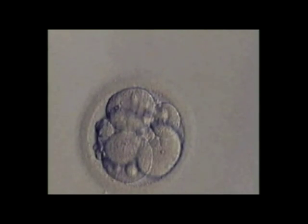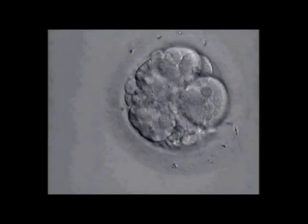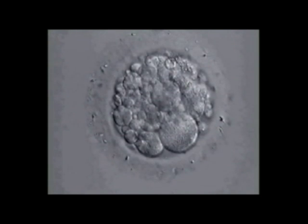We consider that after 48 hours of the egg's fertilization, an embryo with good features displays 4 equal-sized cells and a fragmentation percentage of below 10 to 15%. An embryo with good features at day 3 displays between 6 and 8 equal-sized cells with a low percentage of fragmentation.